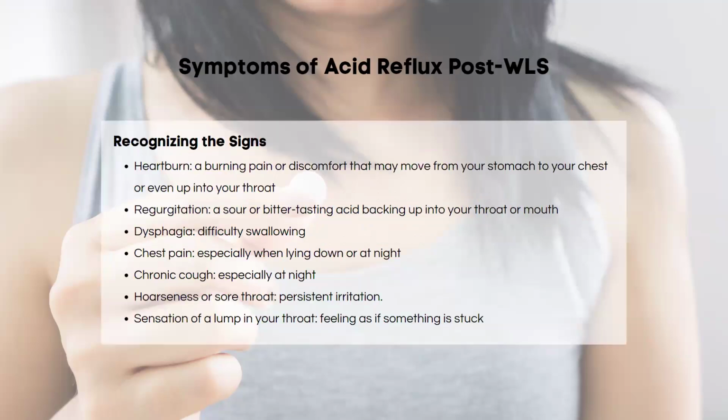So I want you guys to recognize the signs of acid reflux. Knowing the symptoms can really help you identify whether you are experiencing severe issues or how severe they might be. So here are some signs. Heartburn, of course, a burning pain or discomfort that may move from your stomach to your chest or even up into your throat. So you can feel it a pretty good ways from the stomach up to the throat.